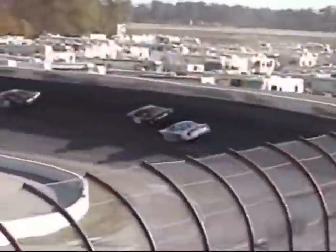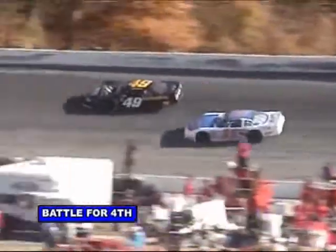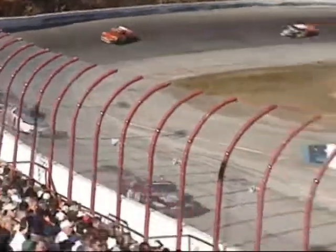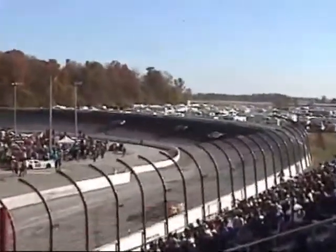Donnie Wilson going to the inside of Mason Mingus on the backstretch. Chase Elliott losing several car lengths now on Mason Mingus because Mingus went low, then high. Bolts in the 67, last car on the lead lap.